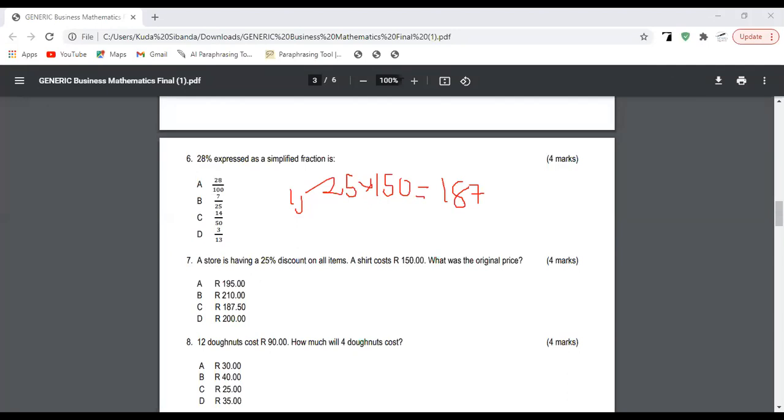That is not the original price. The original price is a bit higher than 150 rand. So what we are saying, let me just write as an expression here: original price, the OG price, multiplied by the discount. The discount must give you this amount.